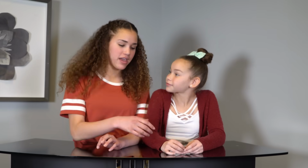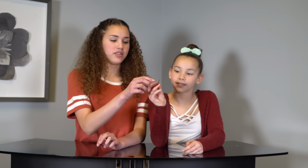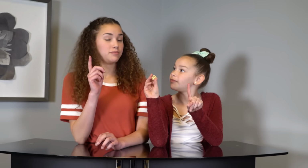So basically we have this coin. If you land on heads, it's plate number one. And if you land on tails, it's plate number two. We have no idea what's gonna be under these plates, but apparently it's gonna start off good and then get really bad. So it's best to worst.